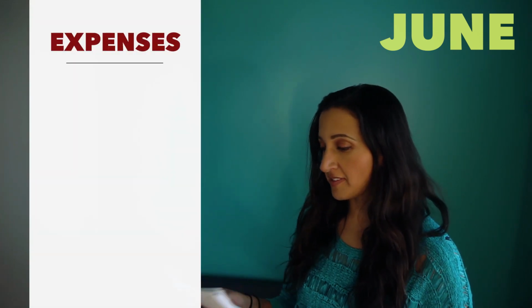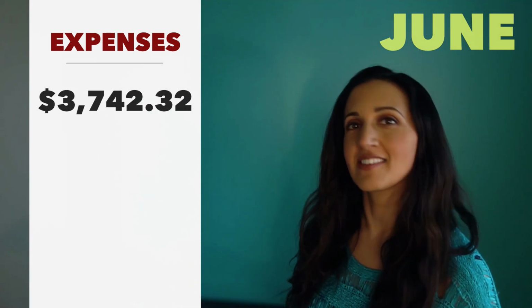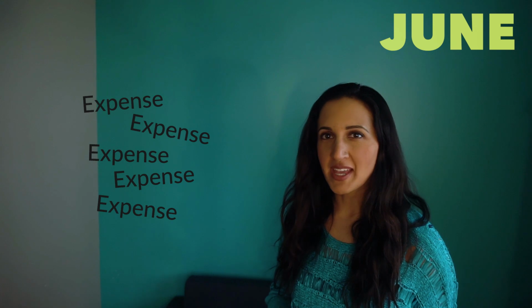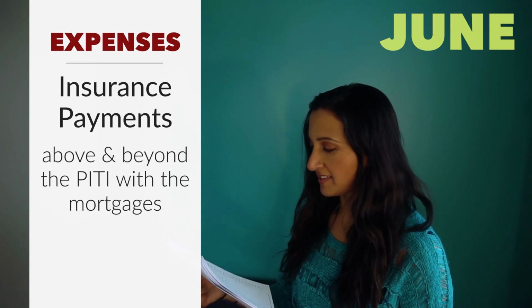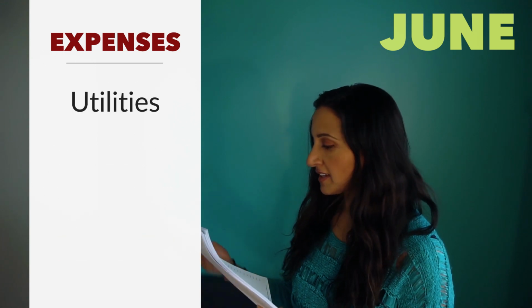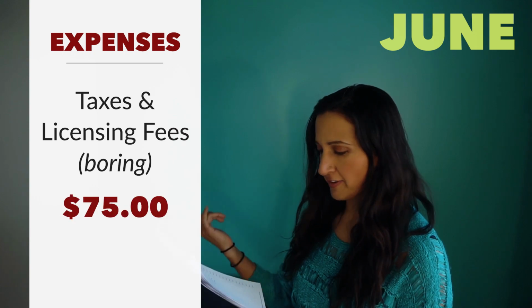Now, in terms of our expenses, in the month of June, we paid a total of $37.42 towards all of our mortgages combined. And then after that, in the month of June, we had what I refer to as death by 1,000 paper cuts. There wasn't any one particular expense that was massive, but we had a lot of little expenses that added up. So, we had insurance payments above and beyond the PITI with the mortgages of $215.99. Utilities was $151.84. Various taxes and licensing fees, $75.